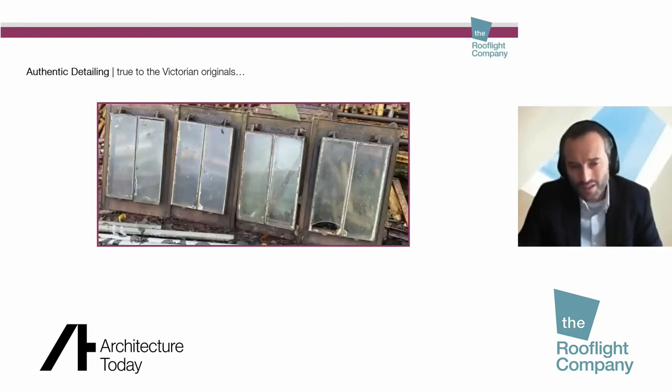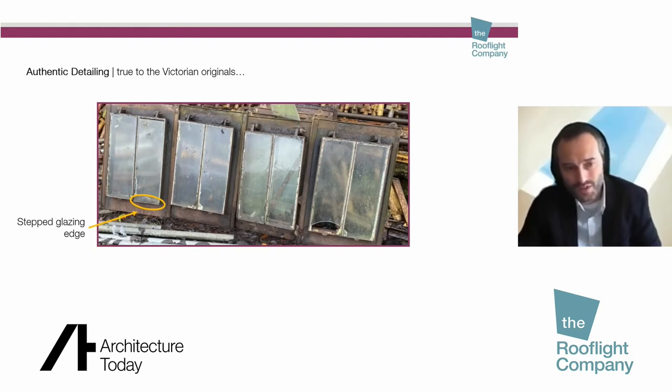When we look at, as you can see here on this slide, we've got some salvaged units. These have been extracted from a building, and we can pick up some key pointers in terms of how these units were designed, the original ones. So we can look at things like the stepped glazing edge, which was originally there to allow the water to run off the glazing and not to be trapped by the surrounding putty.